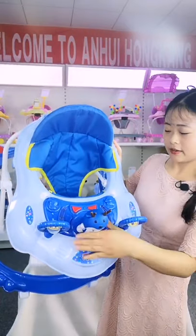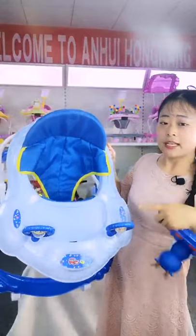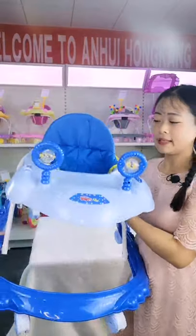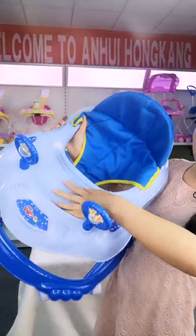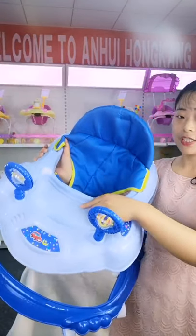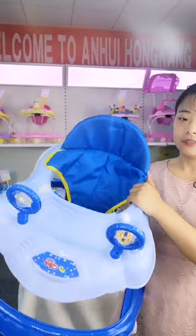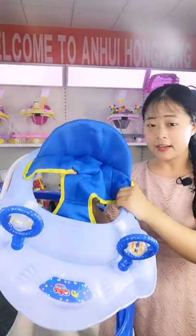And take the food tray. This food tray is very simple, no holes. Baby and the things you see, a big one. Simple one. Baby can put candies. And it has mirrors here, and it will not drop off. Cotton cushion, cotton seat, same one.